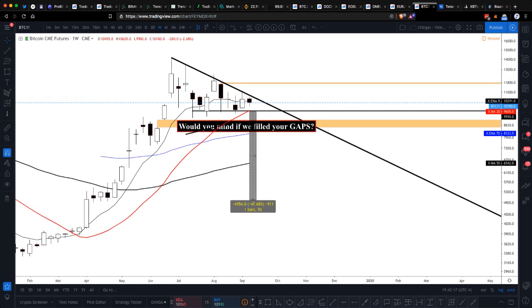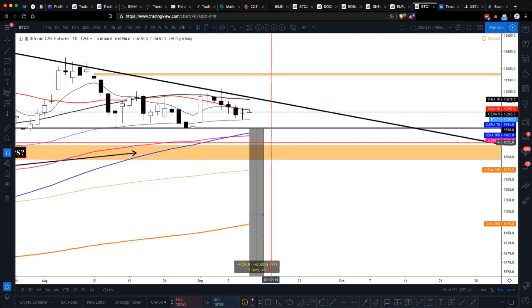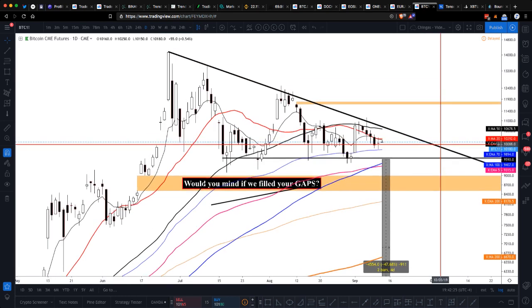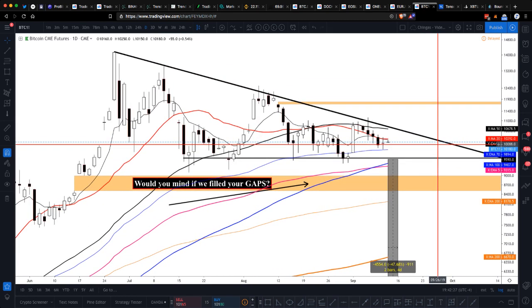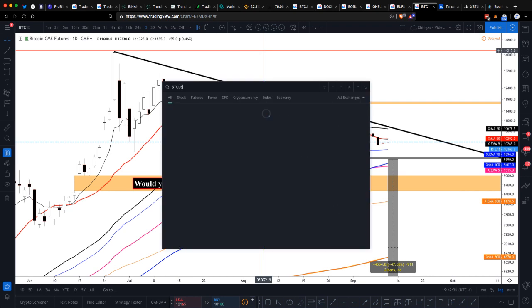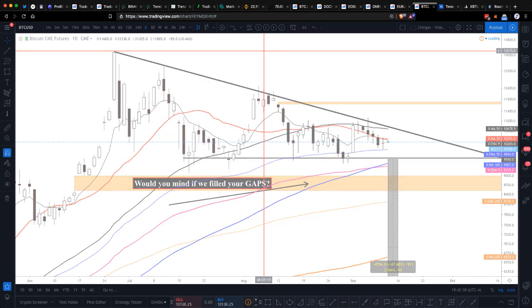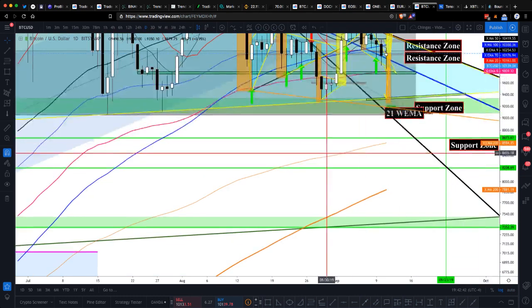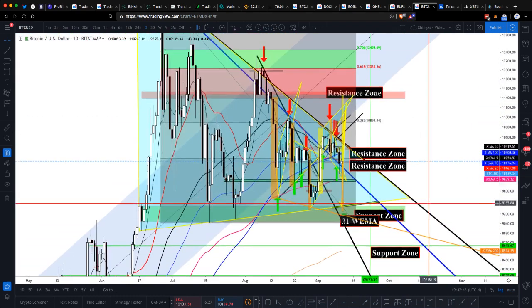Why not? Right? All these things are possible. All of these things are possible. So we try to find what's more probable. What is the most probable thing? And honestly, with the rejection, it's most probable that we continue down until we find clear support, right?